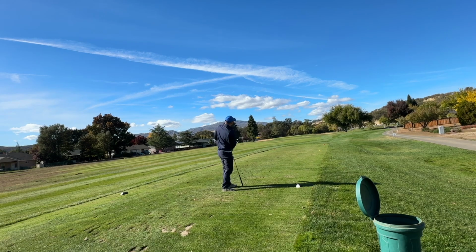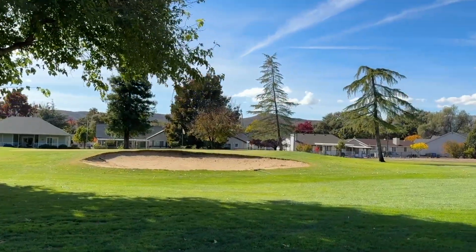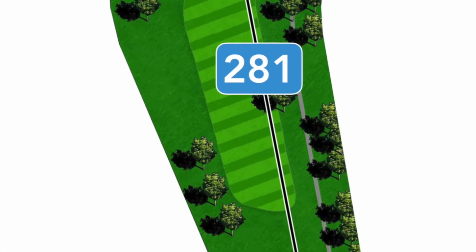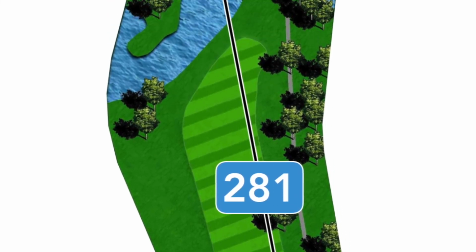Fourth hole, par 3, just driving range shot, and I just put it in that front left bunker. Tried to force an 8-iron there. That's what you're looking at. And basically, if you hit that bunker, you have to hit a stud shot. Next hole is really strategic.